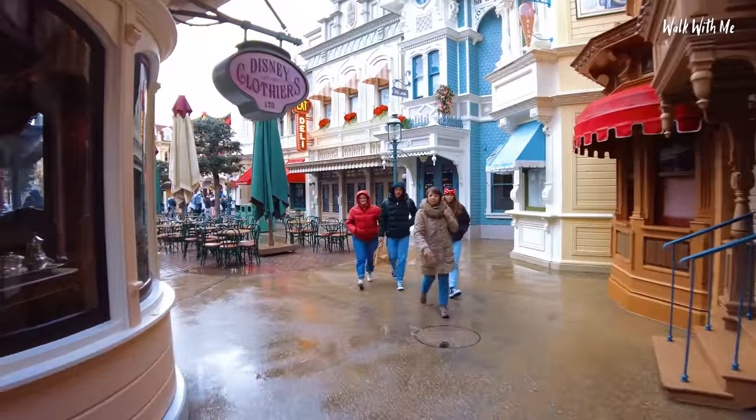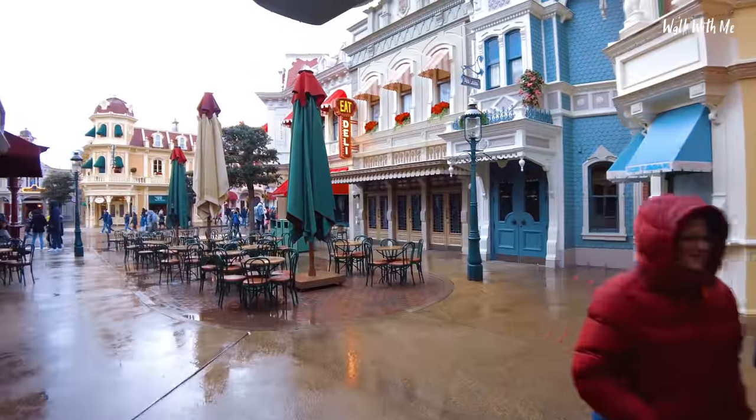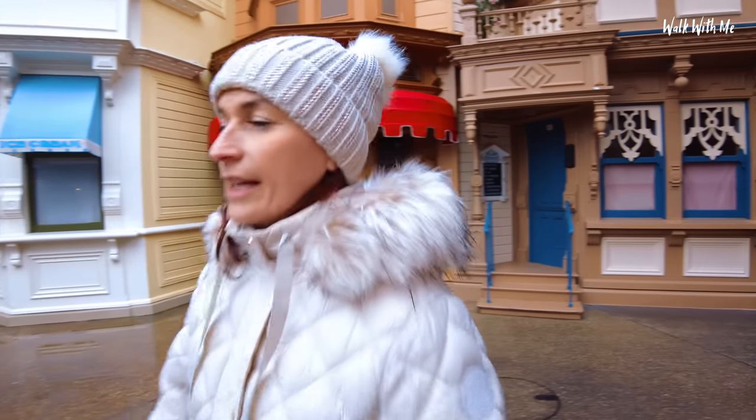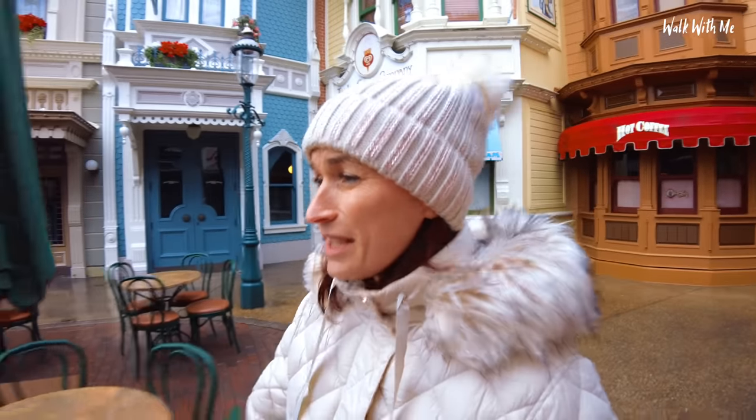So we're going to make our way up to the famous castle. And you can actually walk inside the castle, which is something you've been wanting to do. Yeah, I have done it before, but I can't remember anything about it whatsoever.